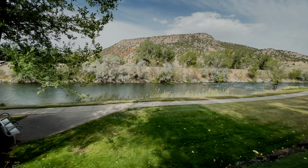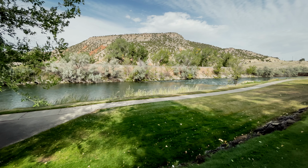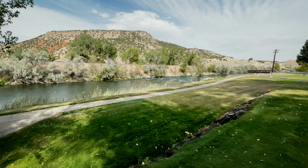Here I'm in the little park away from the hot springs, which are back over to the right. Pretty, there are some rapids there. Let me zoom into those.